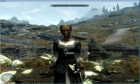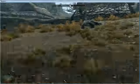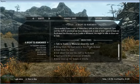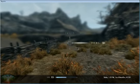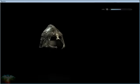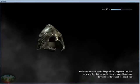Hey, Dustin, what's up, man? Until next time. Alright, I still need to get holy water. As for my mission, I need to talk to Isolde in Whiterun about the staff. Alright, let's go to the map. Go back to Whiterun. No, I don't think I can do any shouts yet.